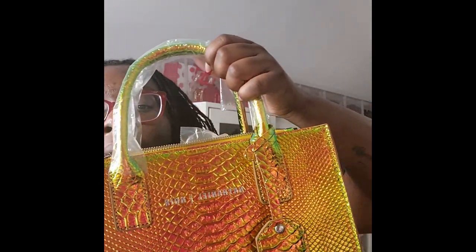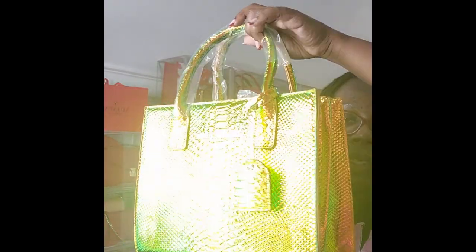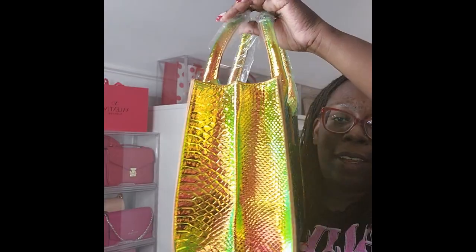Oh, girl, you are bright. Hold on, y'all. Let me turn down my light. Hold on. All right, there we go. Look at this bag. Look at this damn bag. Oh, it's giving holographic.